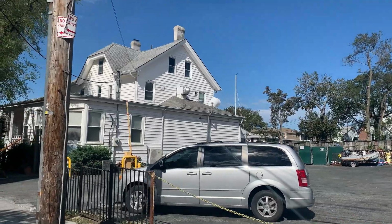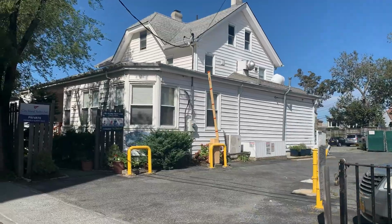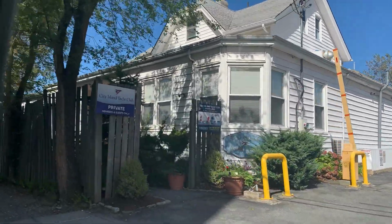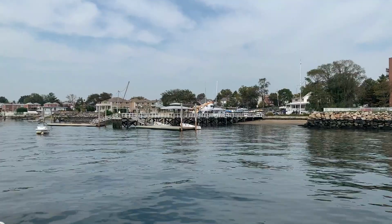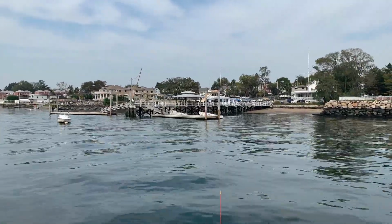And we're now passing by the launch for the City Island Yacht Club. The City Island Yacht Club was incorporated in 1907. It's moved around the island multiple times before arriving at its current location. The yacht club is known for having a long history of racing, and many of the boats of this yacht club have raced all over North America. The club has a restaurant and hosts safe boating courses by the City Island Power Squadron.